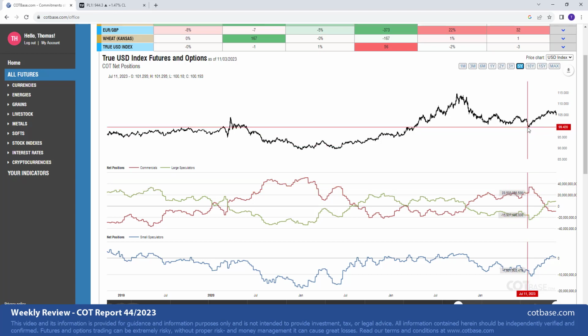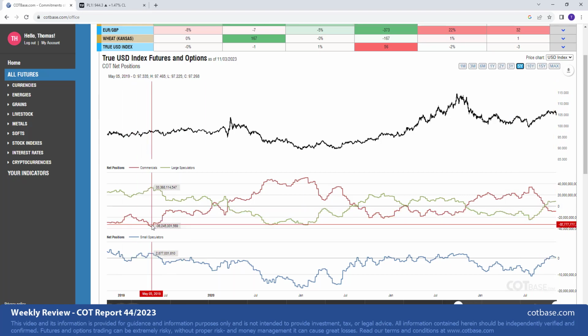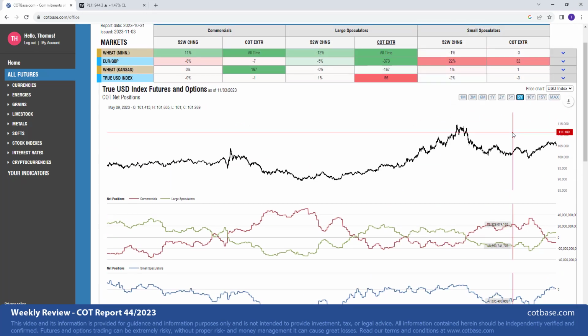You can see how well this recent bullish extreme pinpointed this bottom over here. Are we at a bearish one? We're getting there. We're getting there. We have seen greater bearish extremes in the past. So there's definitely room for the dollar to gain more value. So we shall see how that turns out.